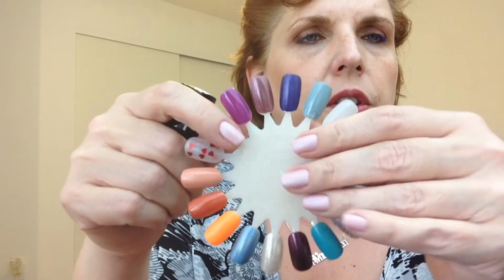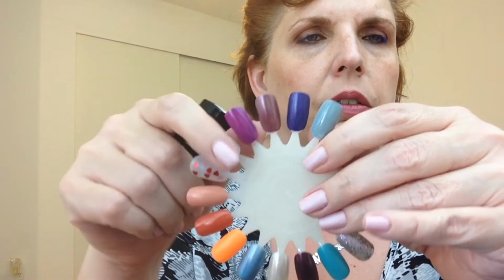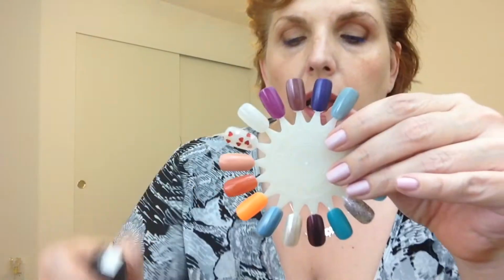So these are the four shades I got in my box, this one being the free one. So quite happy with this box. And if you have any questions, let me know.